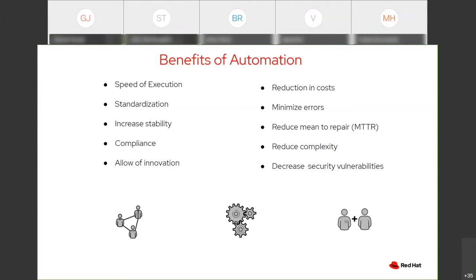So automation would have allowed him time to innovate. When your people are not putting out fires all day, spending time patching, etc., they can spend time developing ways to improve your organization. Reduction in errors. So even Scott can fat finger a change at 2 a.m. Automation helps prevent that.